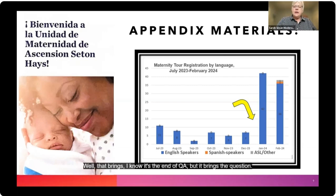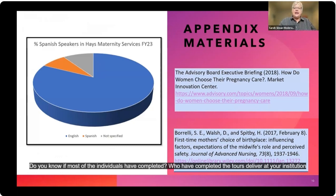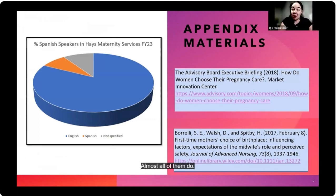Well, I know it's the end of Q&A, but it brings the question, do you know if most of the individuals who've completed the tours deliver at your institution? Almost all of them do.